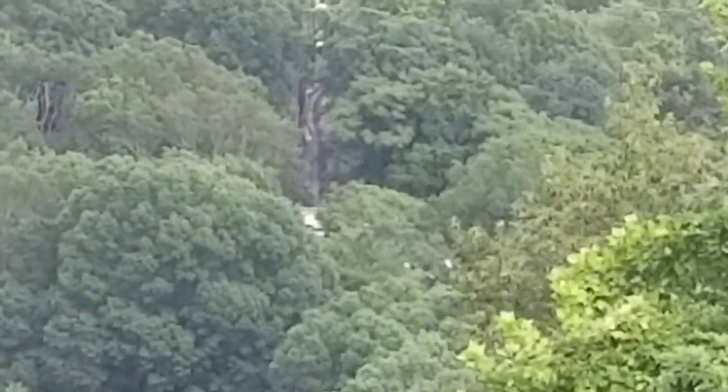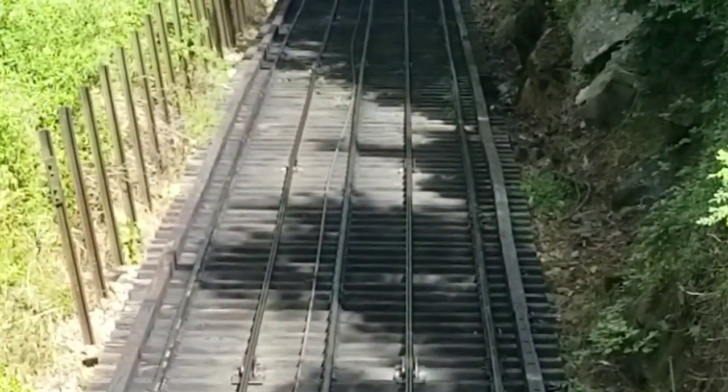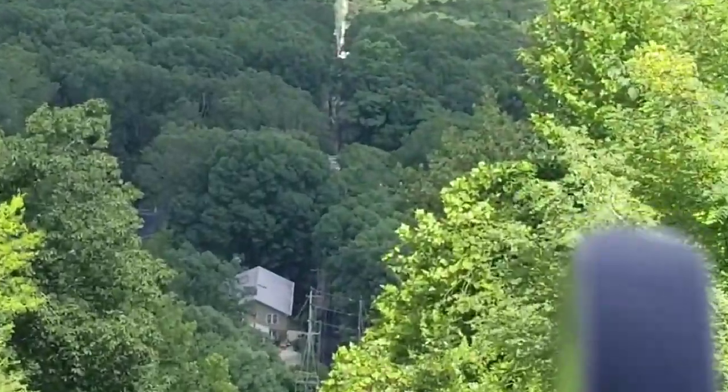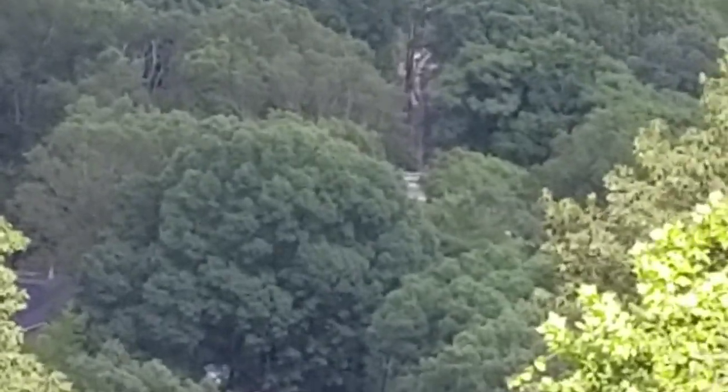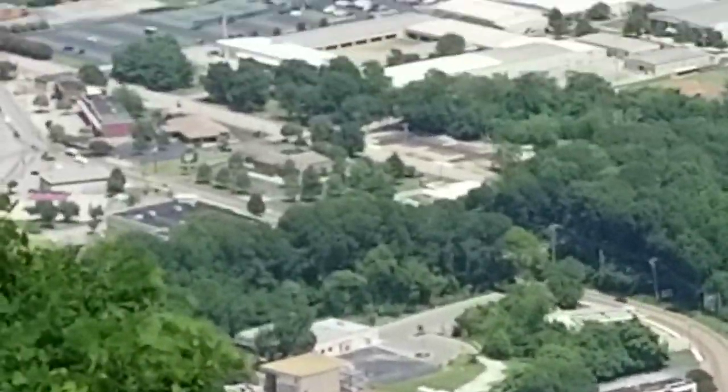Oh yeah, and there's the highway that the car goes under for the tracks. And that noise is the pulley and cable pulling in. See how it's moving? You might not be able to see it. Oh, you can hear the cable. It took a while, but here comes the second one.